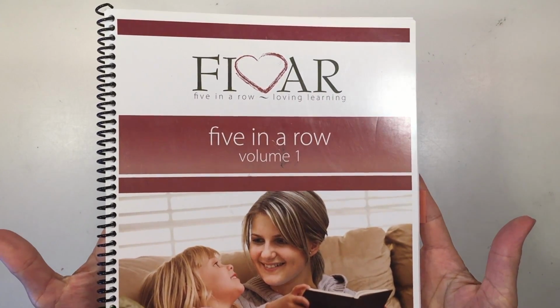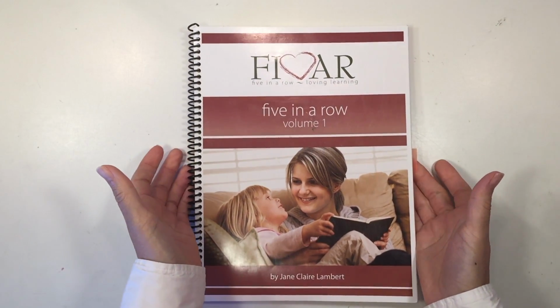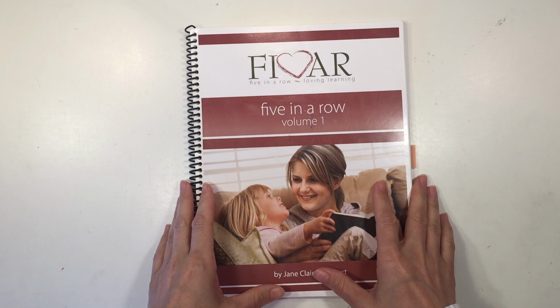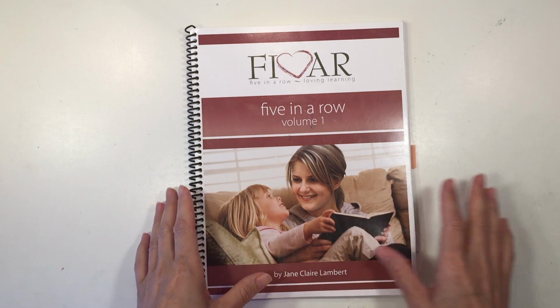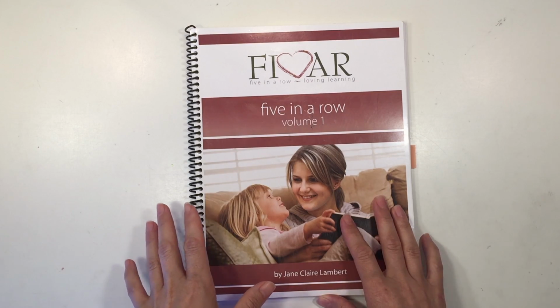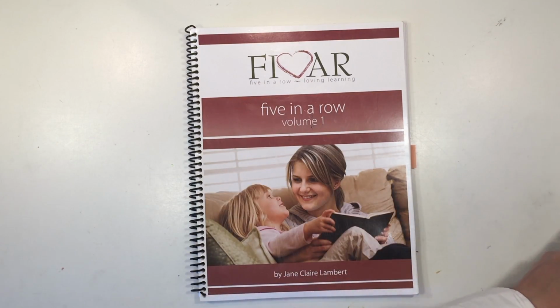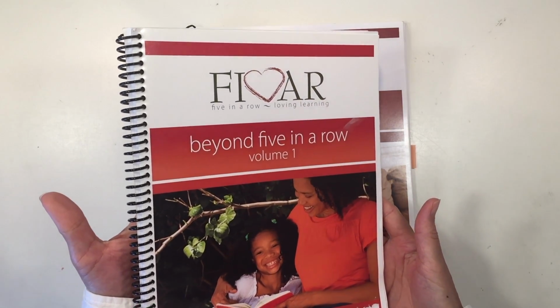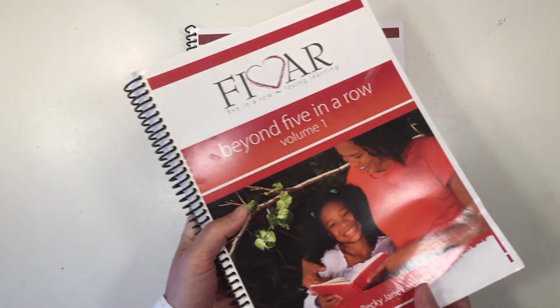The 5 in a row curriculum. Now this is a literature-based unit study approach, and this curriculum is designed for ages 4 to 8, but you also have a before 5 in a row, which is designed for ages 2 to 4, and if you want to continue, there's also beyond 5 in a row, and this is designed for ages 8 to 12.